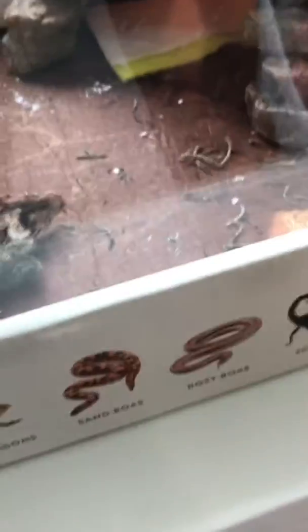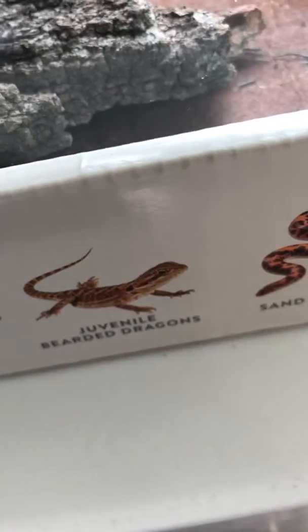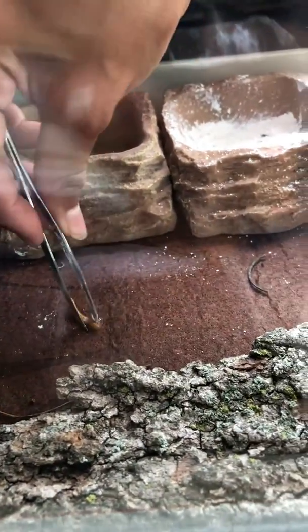Where'd it go? Where did the other one go? Do you guys know where it went? Did it go under there? Probably. No, is Mango in here? Yep, I see Mango. There's Mango. Come out. Oh, there it is. Come out, dude. Push it towards me. Not that way. Just leave it right there.